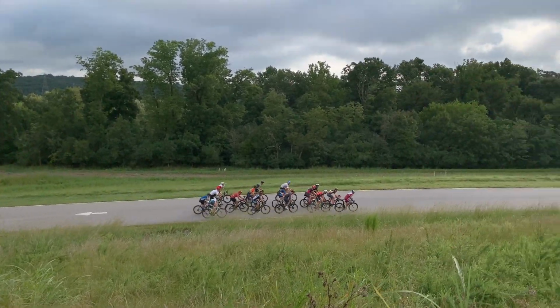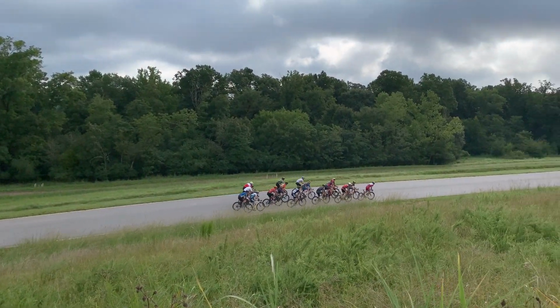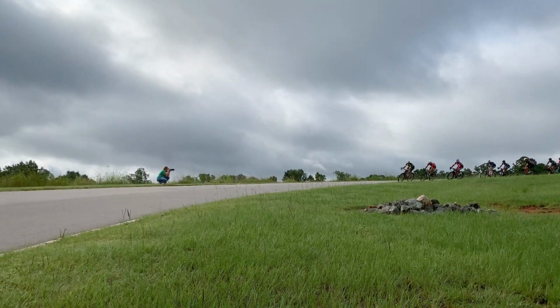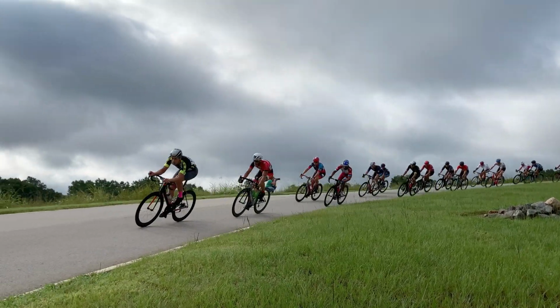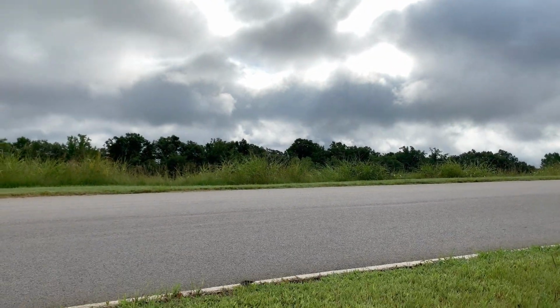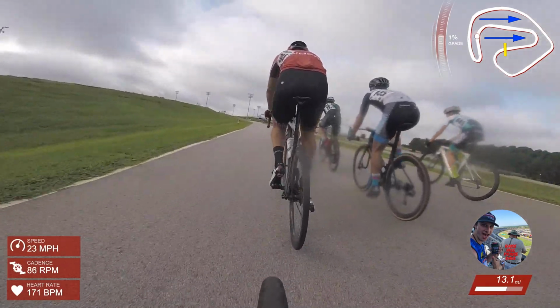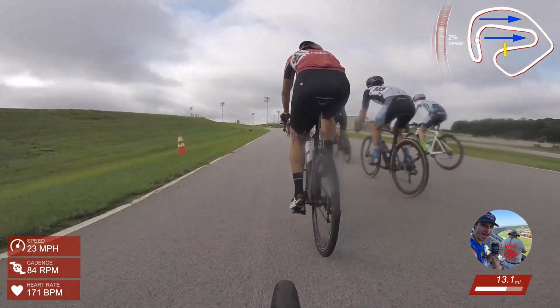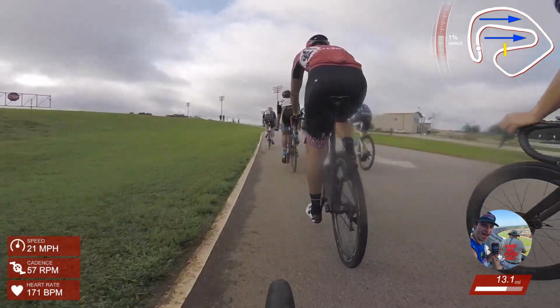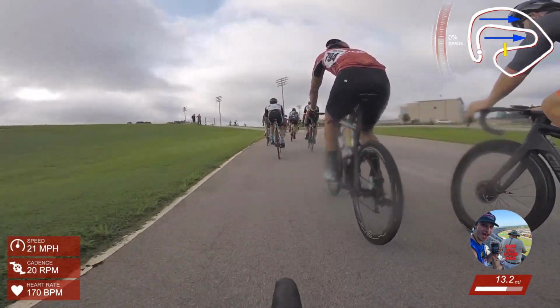So we're going to jump ahead in the action again. Coming up on the tail end of this race, we got some fun footage right here. This is a great angle of that left-hand turn right after the start-finish line. So we're 13 miles in. We're probably 12 laps into the race currently. Again, you know where we're at, Calamity Corner.